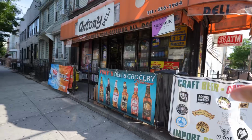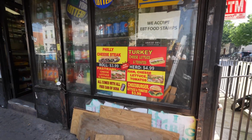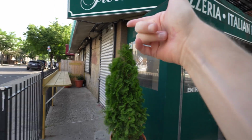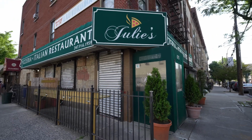What's cool is there's a lot of family businesses here. Anthony's Deli, how is that not a family business? And it looks like they sell all kinds of healthy stuff, especially the Philly cheesesteak, which is probably amazing. And then across the street, look at that right there, Julie's Pizza. I'm gonna guess that since this place has like a little outdoor kiosk there and is pretty big on the corner, it's popular.